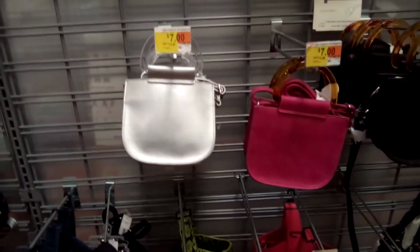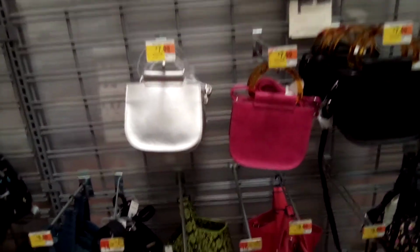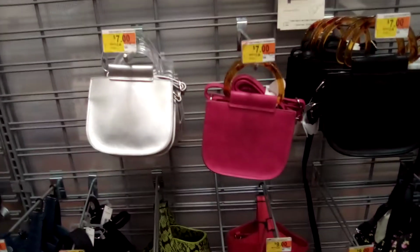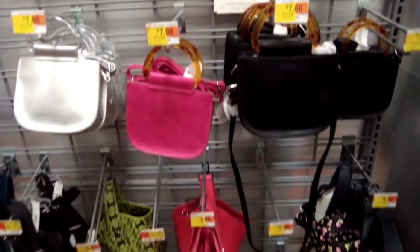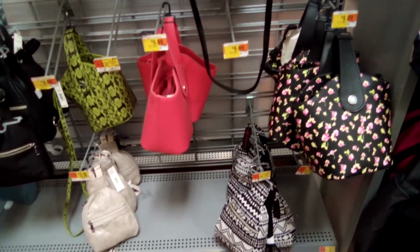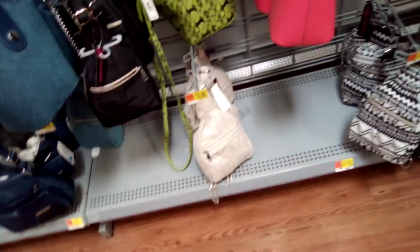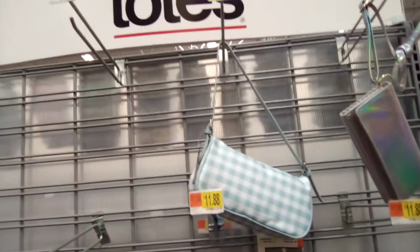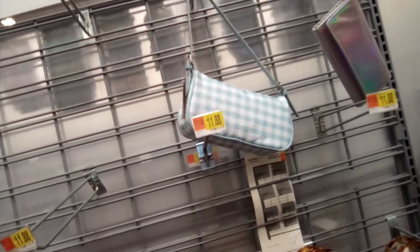Here are some little purses. Book bags and purses, lanyards, little wristlets and wallets. Like I said, $5, $7, $9, $11, and $15, you guys. $9 on these purses that I'm showing right now. Super cute. That one's $3. I have a little girl, someone that likes that.